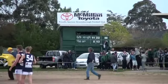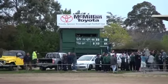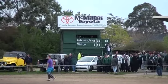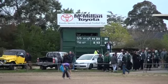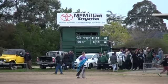The finals hopes, well, they should still be alive. It all depends on whether Epping or whether Eltham can get in front, or rather Bundoora can get in front of Eltham out at Eltham Central. It's currently, well, the Panthers have just extended their lead. They kicked another goal. They've gone out to 32 points in front. They're 13-17-90.